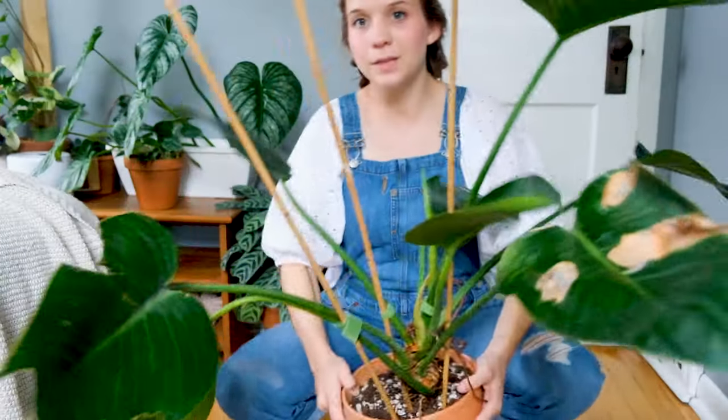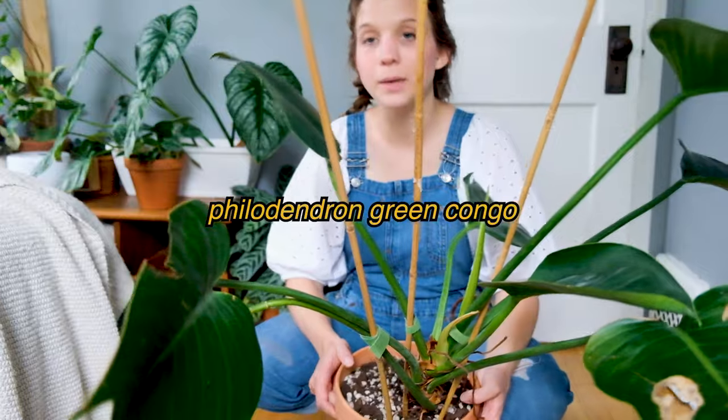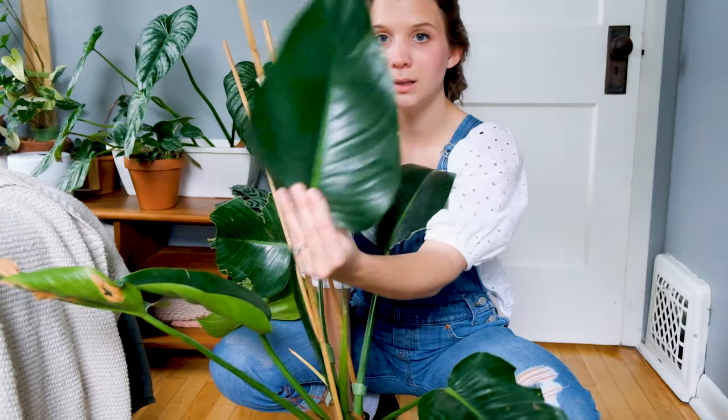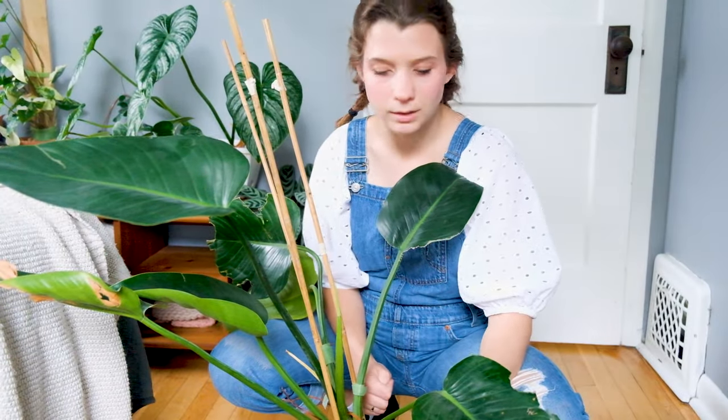Okay. This is a philodendron green Congo, and it's a fun one. It's definitely more basic, but I think it's super underrated. Like, look at how beautiful and big these leaves are. Stunning. I would say the care is very much like a Monstera deliciosa.